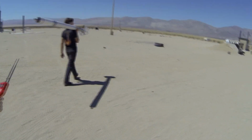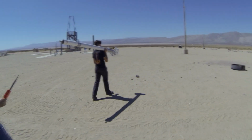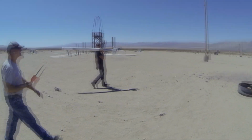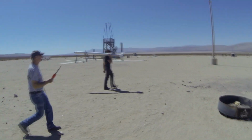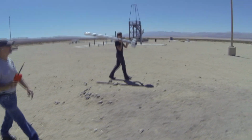To see the big 20-foot tower. There's two launchers right next to each other. We're going to the one closest to the tower. Oh, it looks like it's recording on video. This is not my rocket.